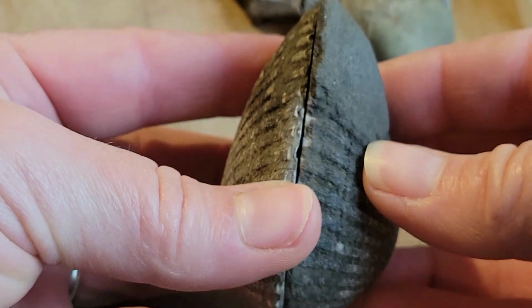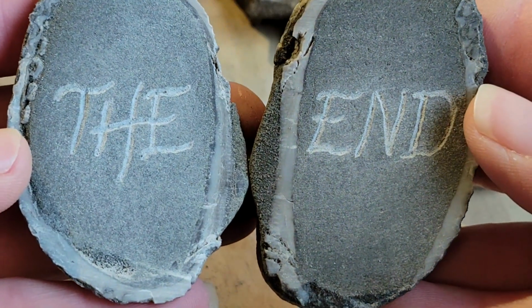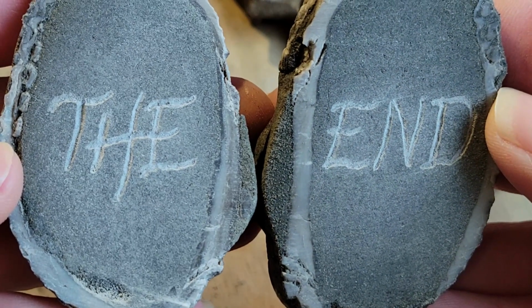Now, let's see what's in that shell. That is a surprise. I guess it's the end.